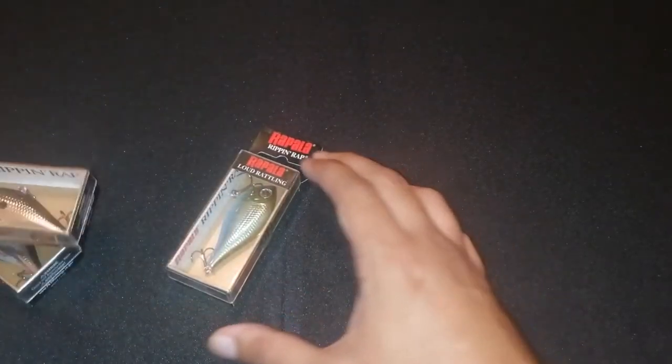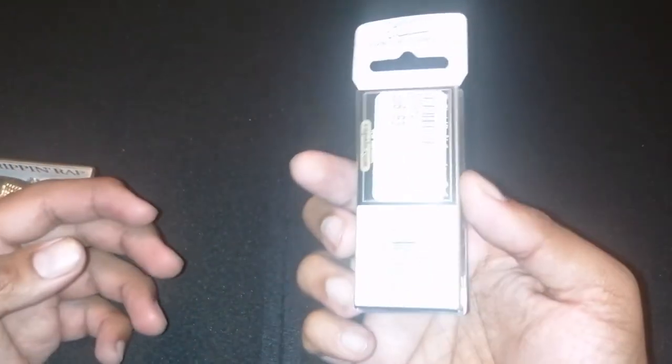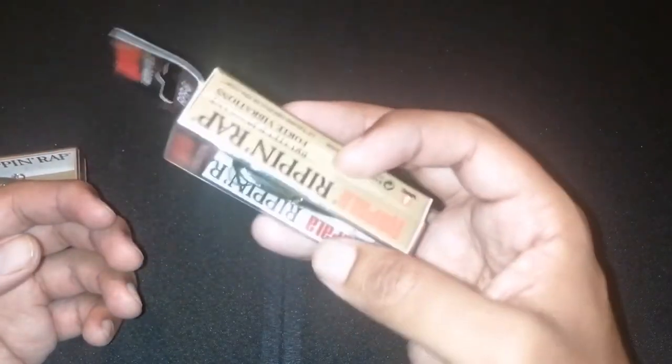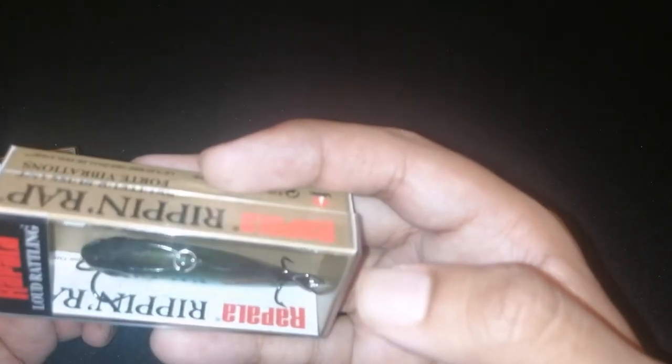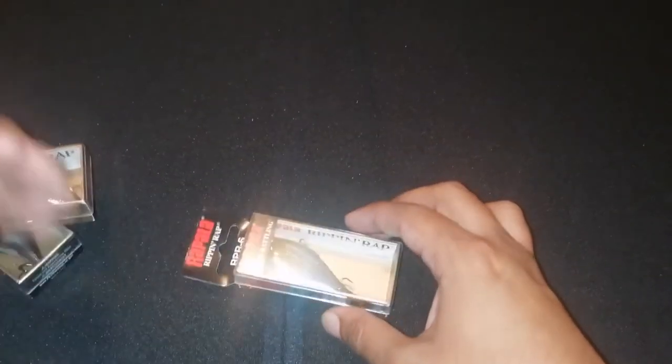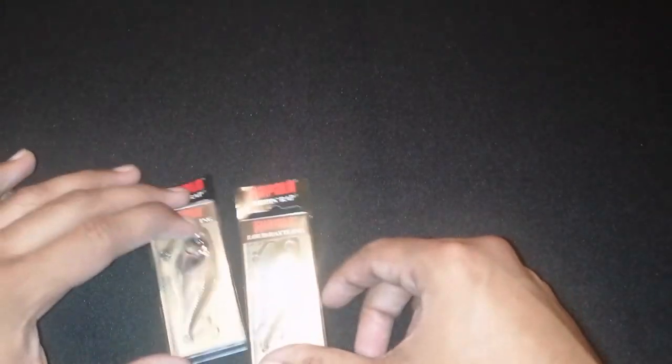So yeah, then the last one I got, guys, is I believe chrome mossback shiner. So this is basically a metallic color. It's like a brownish green on the top, coming down to blue, and the underbelly is a faded white. So yeah, awesome. These are the Rippin' Raps I got. Half ounce. Good casting distance out here on these.